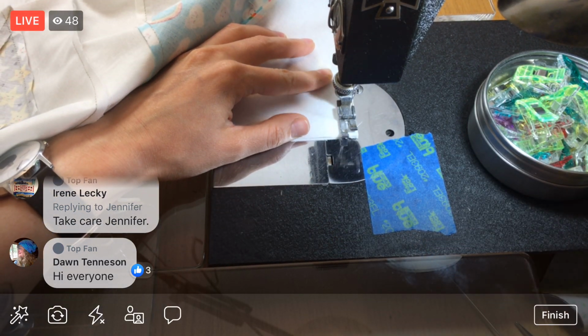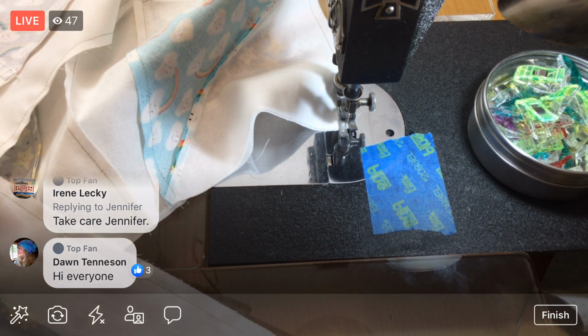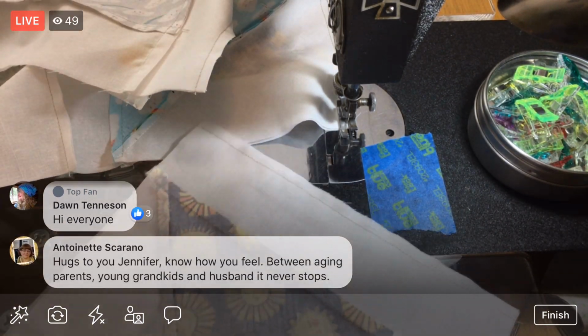I got to see Chad the kitty again, and oh man, he seemed hot in that sun outside. He was all spread out.